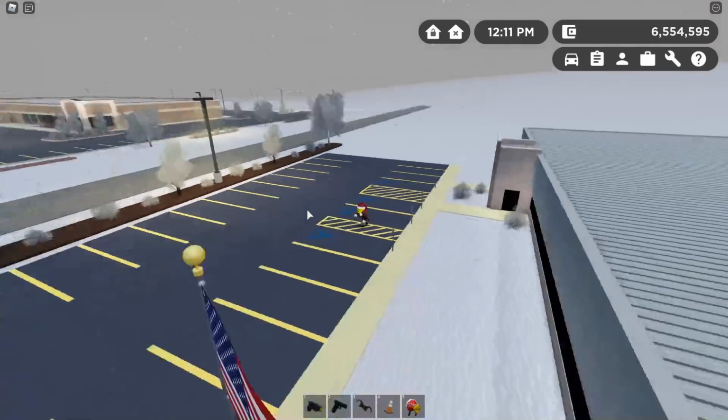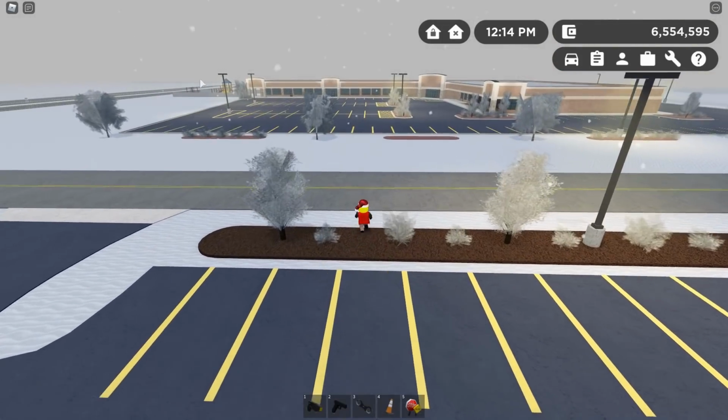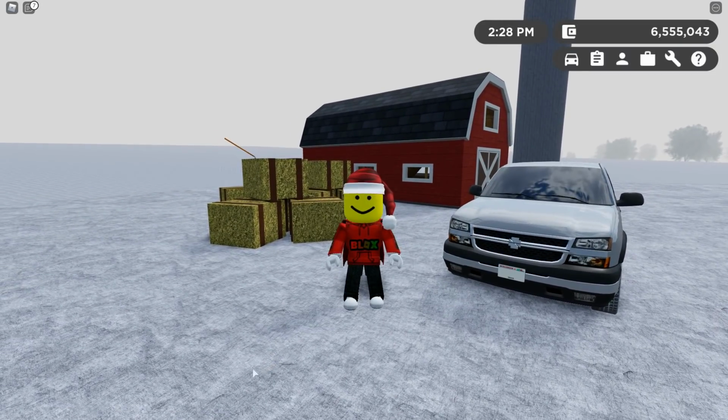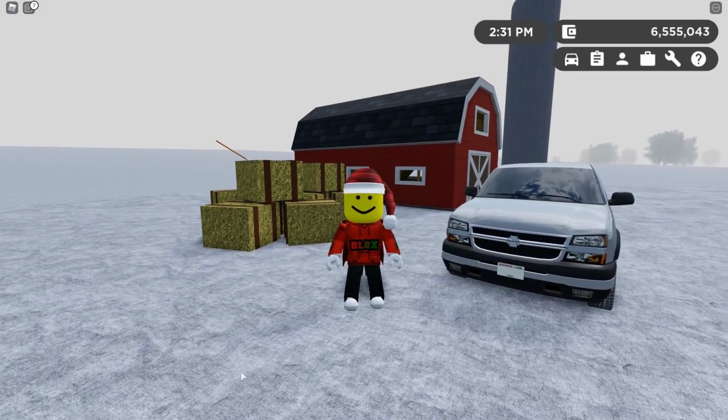Then across from the sheriff's station, there's a new strip mall that does not have an interior, although it does have a little playground off to the side over there. In this update, they also added new mobile controls to the game, which I can't check out since I'm on computer, but if you have a mobile device and play Greenville, let me know if you like the new controls.